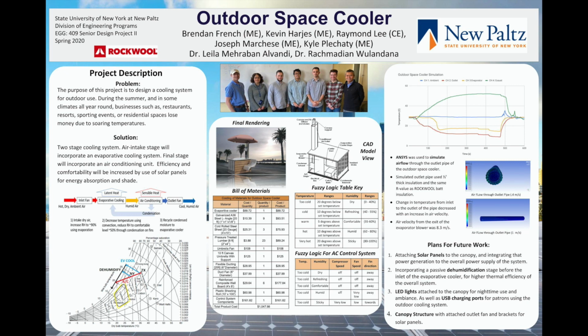The overall estimation for the unit can be seen at the bottom to equal out to a little above $1,000. There are many key features that we wanted to implement in our final design that could not come to fruition due to the coronavirus.